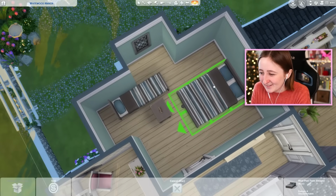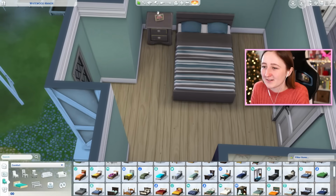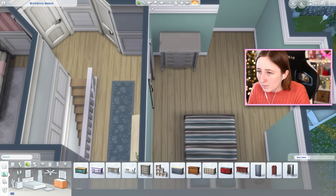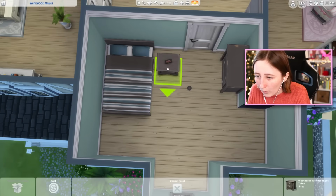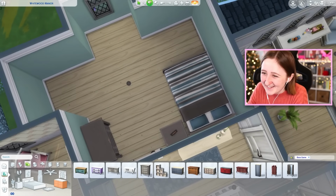We do a take two, see what tastes have changed again. I kind of like the little picture on the nightstand. That's kind of cute. I think we should try and keep this as a child's bedroom though. Maybe we'll put some toys in here to distinguish it. Oh, if we put the bed against the wall, is that more kid-like? Whatever that means. Does that make more sense?